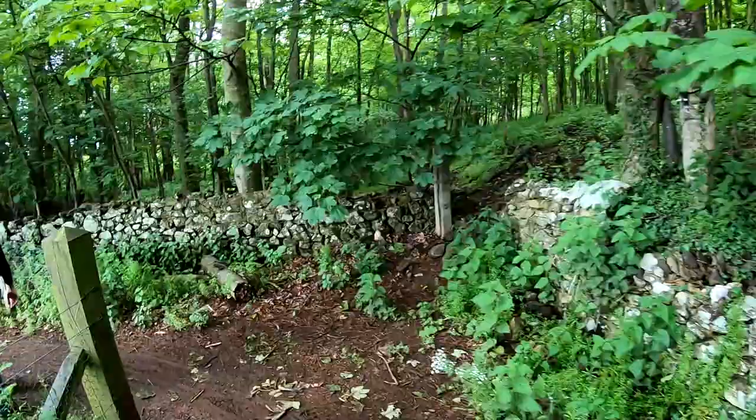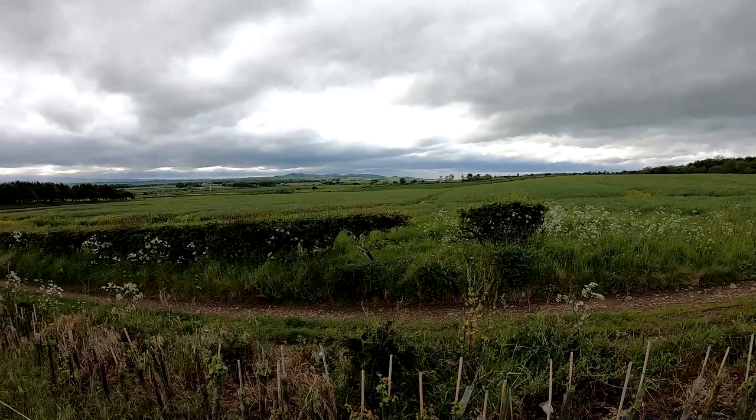Right, and here's a nice wee view for you there. There's Garleton Monument over there. And Peffer Law should be over there as well, somewhere behind the trees there. Just behind the Garleton Monument, you've got Haddington there.